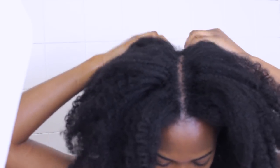Alright, so first up we have detangling. As you can see, my hair is in a pretty old and messy twist out, and detangling can be done at any and several steps of your wash routine. You'll notice that I incorporate it at different points, in different forms throughout my routine, starting with just finger detangling with water.